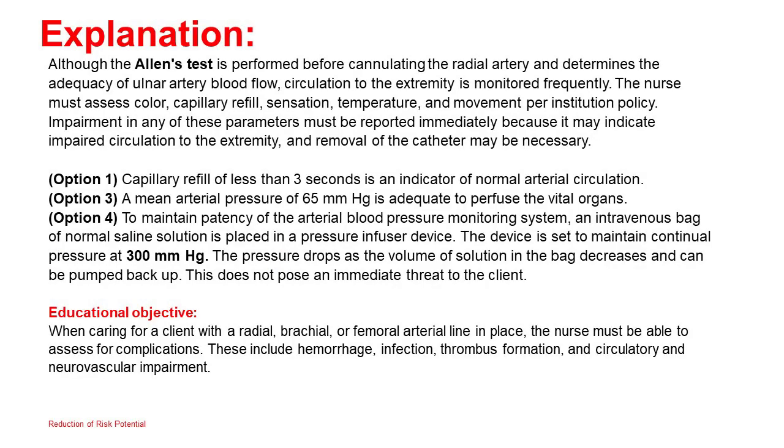Although the Allen's test is performed before cannulating the radial artery and determines the adequacy of ulnar artery blood flow, circulation to the extremity is monitored frequently. The nurse must assess color, capillary refill, sensation, temperature, and movement per institution policy. Impairment in any of these parameters must be reported immediately because it may indicate impaired circulation to the extremity, and removal of the catheter may be necessary.